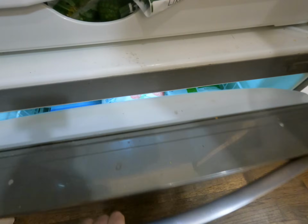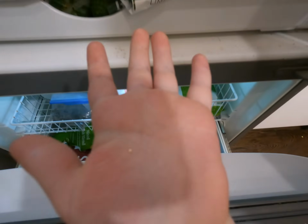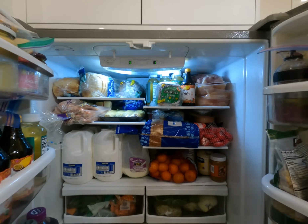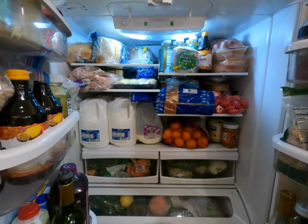And then this is our freezer, and so everything is pretty full. And by the end of the week, it will be empty.